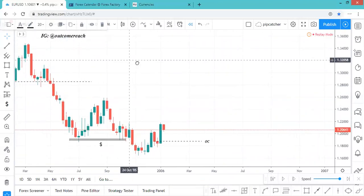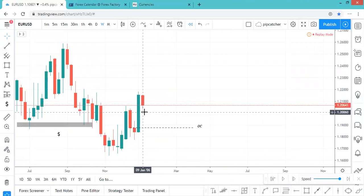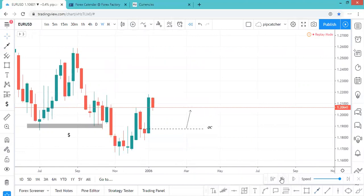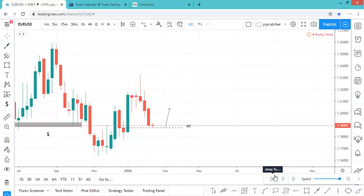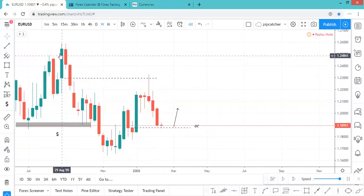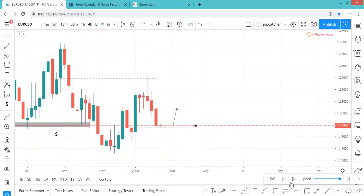But anyways, one of my favorite patterns right here, this engulfing type of pattern. So let's see if we can get a reaction off of this right here. Ooh, look at that. Okay, so if you guys chose that area that I had marked up, you guys are right.